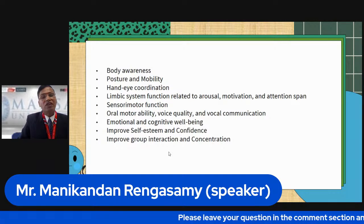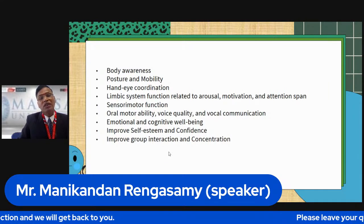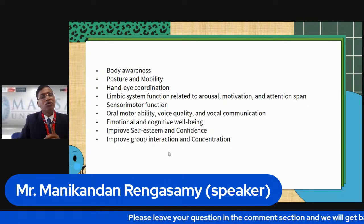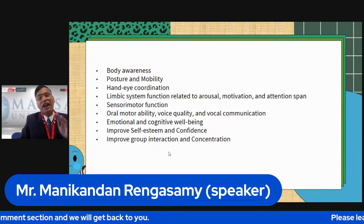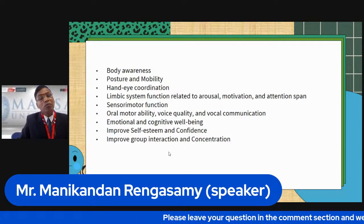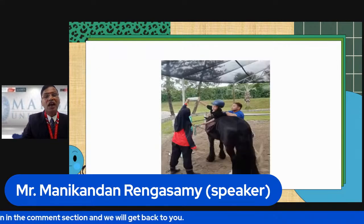Limbic system functions are related to arousal, motivation, and attention span. So in the psychological aspect, there is sensory motor function, even oromotor ability. That's why speech pathologists can also get trained as hippotherapists, to improve the quality of the voice and vocal communication, not only verbal but also non-verbal communication, emotional and cognitive well-being, and to improve self-esteem and confidence, group interaction and more concentration. So this is helpful in a lot of aspects, not only physical but also psychological aspects.